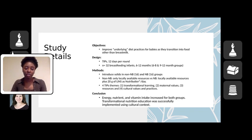So I mentioned before it was an example of trials of improved practices, and they actually looked at the changes in some of the nutrient consumption over 12 days per round. And the first round was using locally available produce and implementing that into such things as porridge and different things like that. And the NutriButter was actually used in the second round. And they used 32 babies in this study.